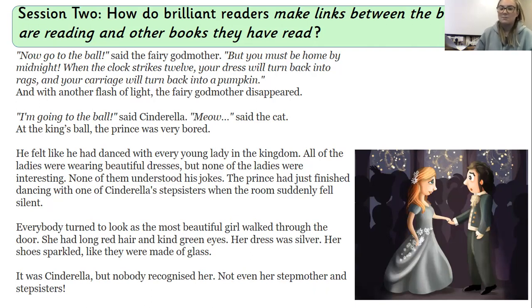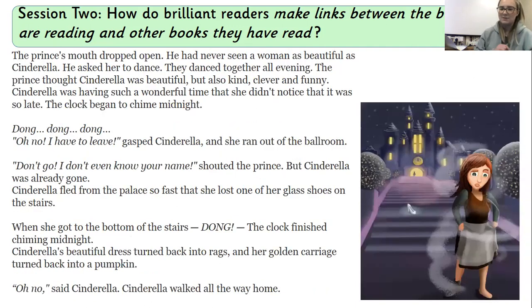Everyone turned to look as the most beautiful girl walked through the door. She had long red hair and kind green eyes. Her dress was silver. Her shoes sparkled like they were made of glass. It was Cinderella, but nobody recognized her, not even her stepmother and stepsisters. The prince's mouth dropped open. He had never seen a woman as beautiful as Cinderella. He asked her to dance. They danced together all evening. The prince thought Cinderella was beautiful, but also kind, clever, and funny.